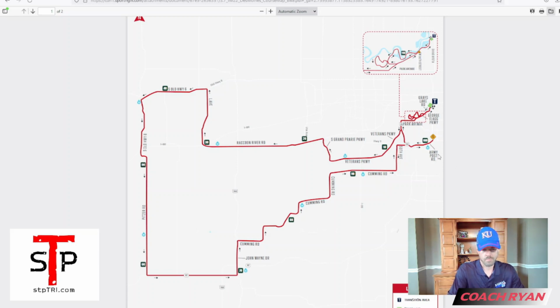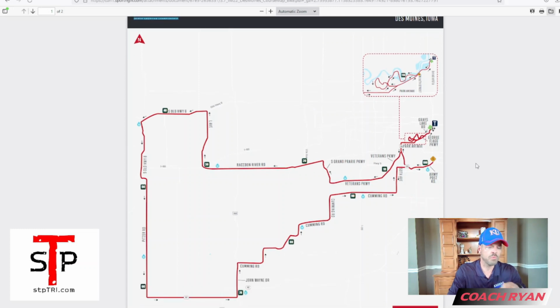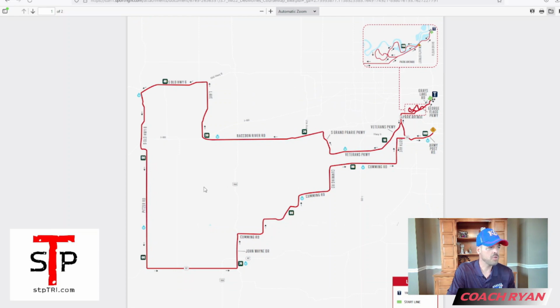But anyway, hitting the course, notice 112 miles, and you're going through the wonderful town and outskirts of Des Moines, Iowa, and it is one loop. So that's kind of nice, is you don't have to do repeat sections. Or if you look at it the other way, sometimes people like to do multiple loops because then you get to know the course, get a feel for it, so when you come through the second time, you know where to scale back a little bit, where you can do a little bit of damage. Unfortunately, you're not going to get that advantage on this course.